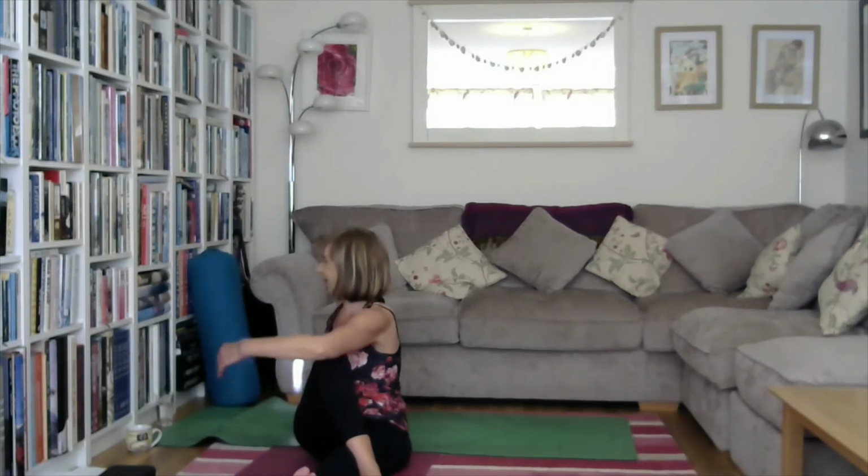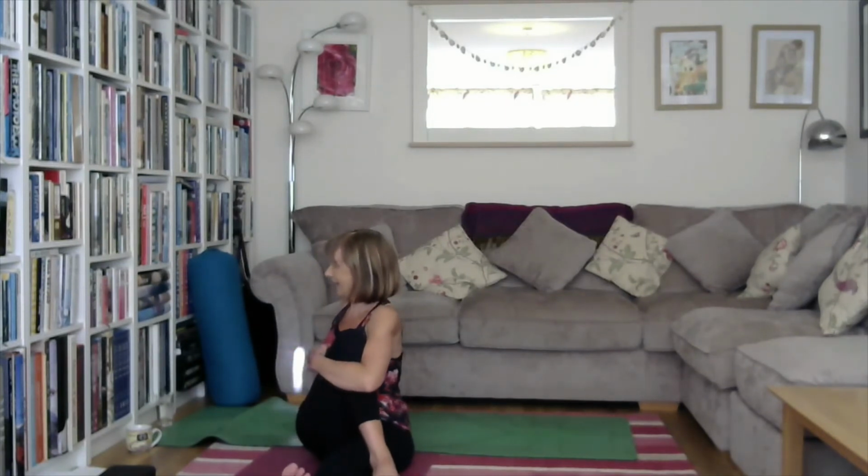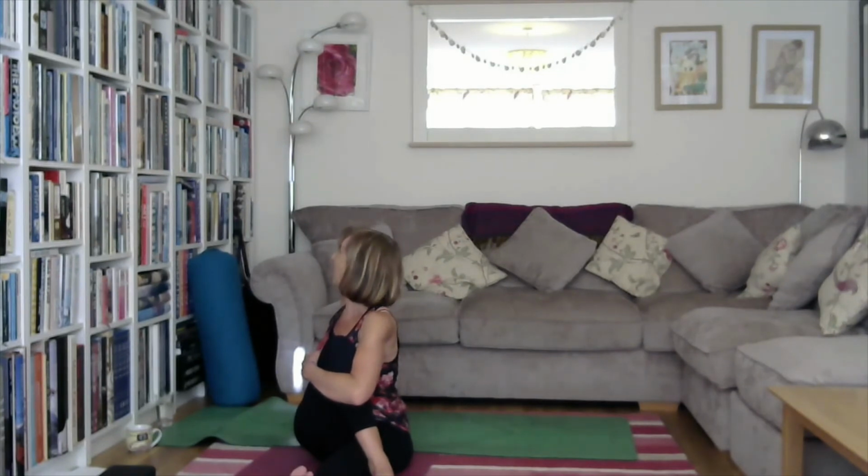Okay. I quite like to hug in, walk that left foot in, sit lovely and tall. As you breathe in, lengthen all up the spine to the crown of the head. And as you breathe out, root down through your support. Breathing and lengthening, breathing out, just rooting down. So you get this balance between the earth and the sky and everything in between.